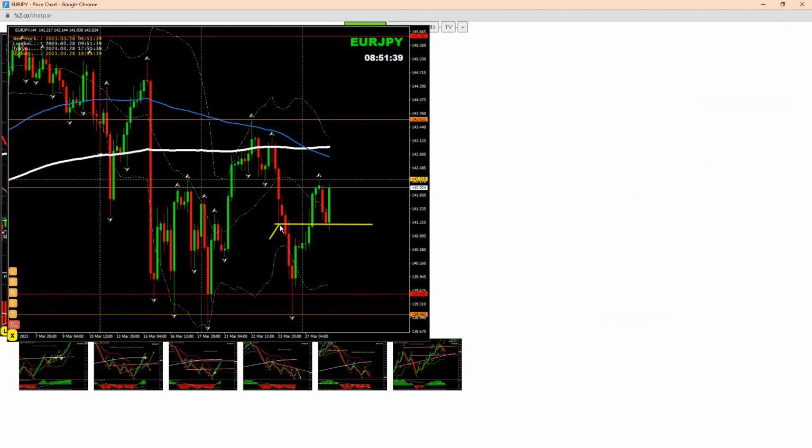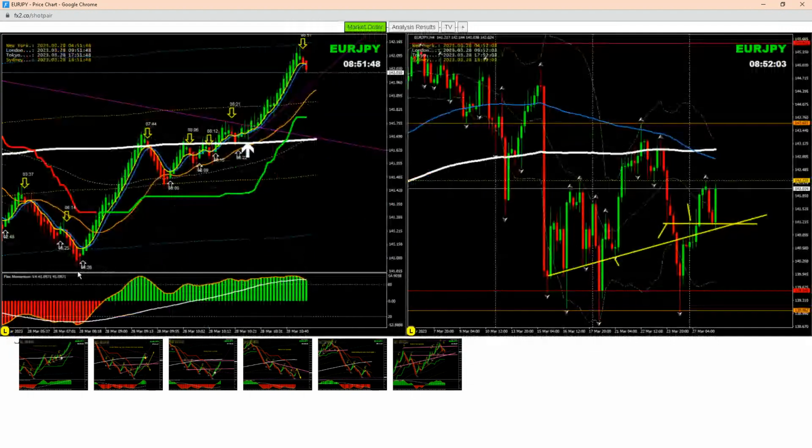You can see here, price respected here, also respected here. So if you look at here, that's the area, price also respected. So we were expecting here at this area the reversal price action or continuation. So in intraday, we have this impulsive reversal, as you can see here.